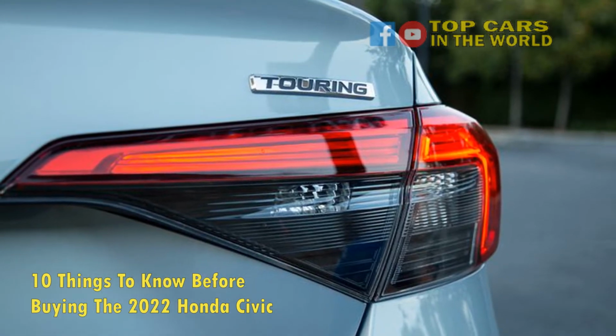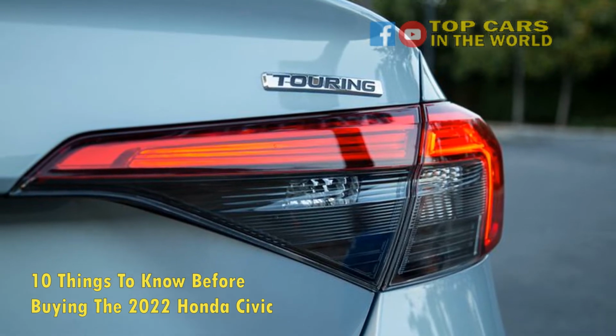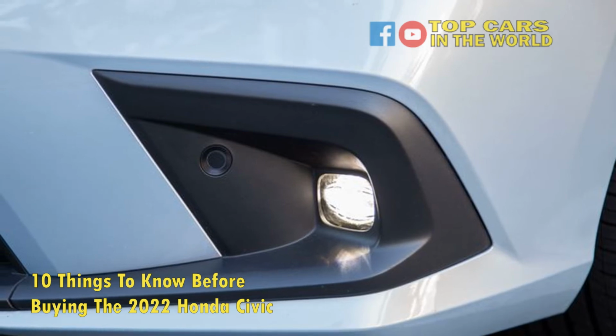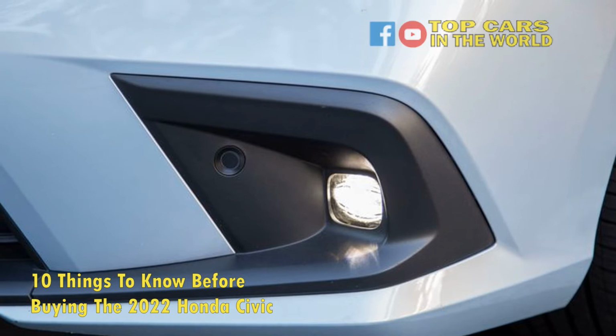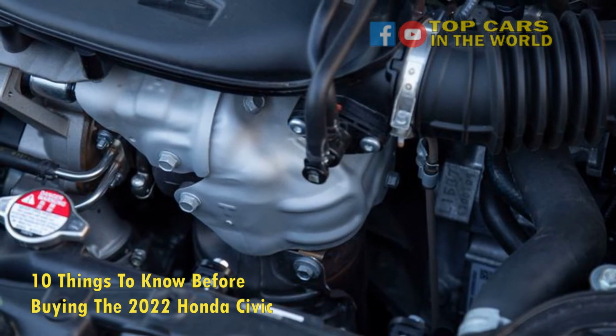Even though the CVT automatic fitted to the 2022 Honda Civic sedan gets the job done, the enthusiasts won't love it due to the slightly laggy experience. The joy of driving a manual is sorely missed. However, the Civic Si, Civic Type-R, and Civic hatchback can be had with the 6-speed manual as standard.